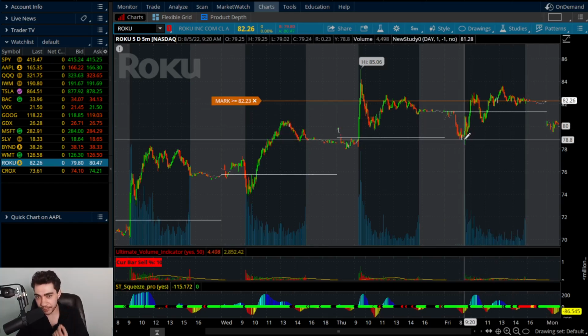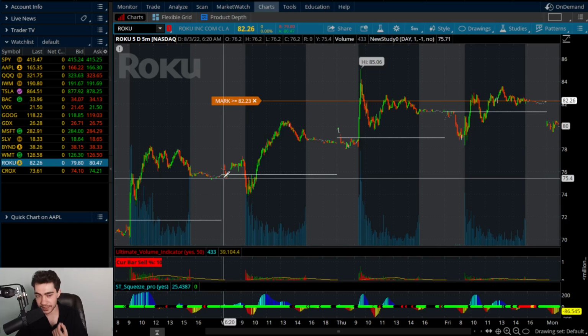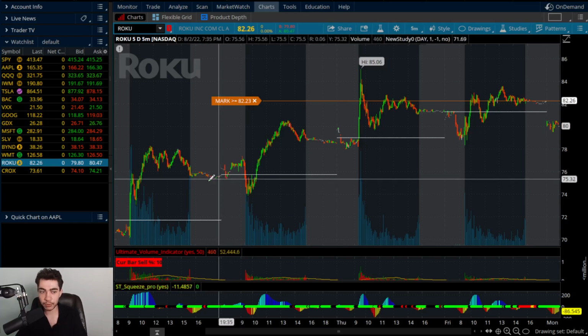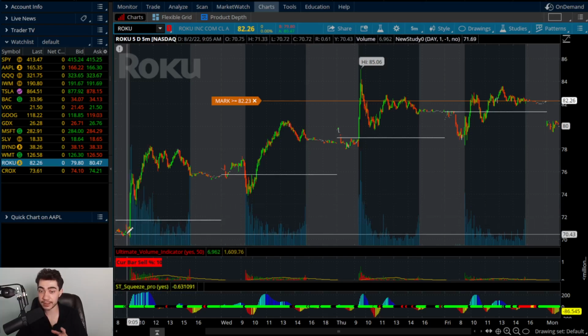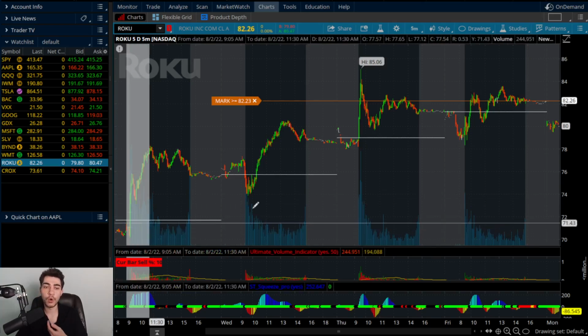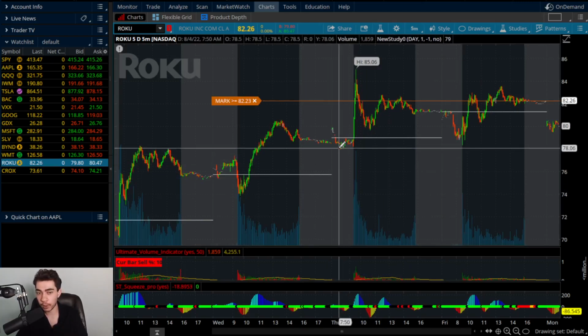When 78.50 cracks, our next target is going to be right here, 75.40. When that cracks, our next target is going to be $73. If that cracks, then it goes to $70. What are my overall targets? What am I looking for in terms of reward?